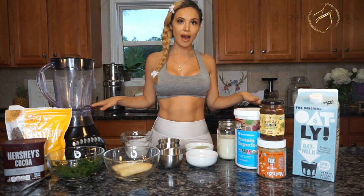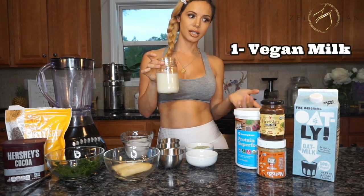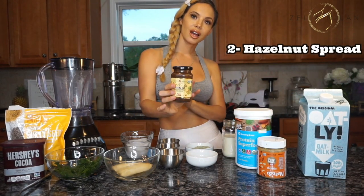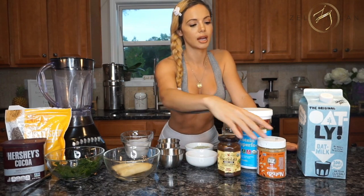You could probably already have them in your cabinet. I use a vegan milk. So today I'm using my oat milk. I use hazelnut spread, but I tried to get a hazelnut spread, guys. I know a lot of you guys use Nutella. That's cool, but I tried to just get a hazelnut that has real cocoa and it is very little on the sugar. So make sure whatever hazelnut spread you're using is low on the sugar. We don't want to OD on the sugar with this, okay?